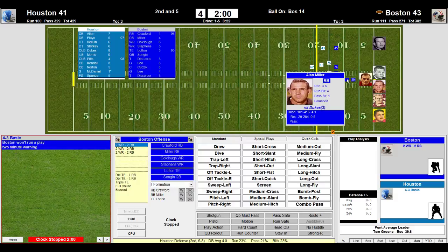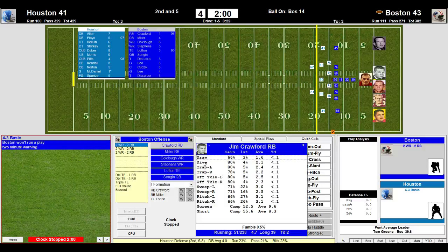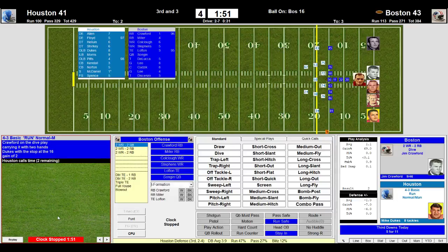Miller the up back. Crawford behind him. Stay in. Run safe. Crawford. Dive. Crawford, 2 tough yards up the middle. Houston calls timeout. Oh, God. 3rd and 3. Oh, God. We got to pick this up.